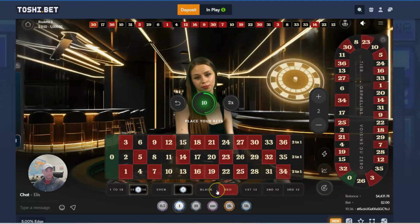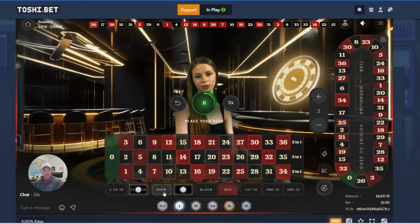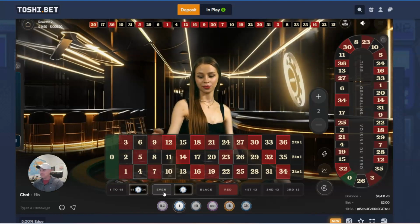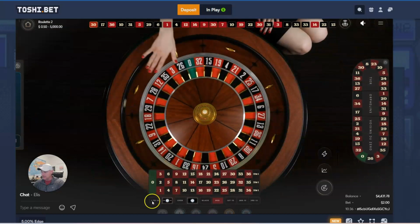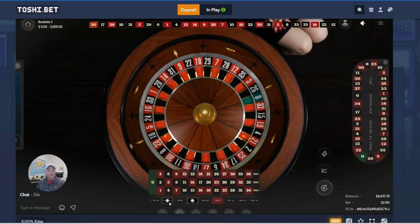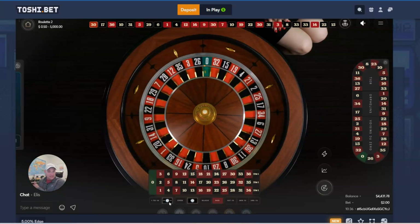Red or black, bet on the color, not rocket science. Even or odd, same thing. Either an even number is going to pop up, or an odd number is going to pop up. Okay. We've got the 1st through 18 and the 19 through 36, right? That's this right here, or that we're on the 19 through 36. Pays 1 to 1. That's essentially a range of numbers, meaning you're covering 1 to 18, and then the other ones are 19 to 36, right?